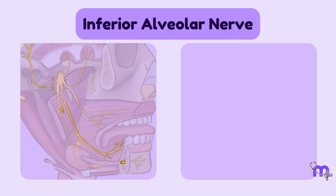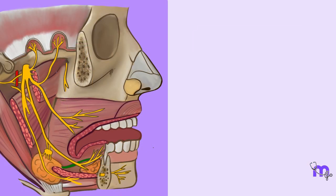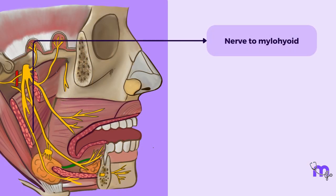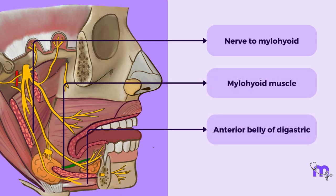The inferior alveolar nerve provides sensory innervation to the lower teeth as well as to the chin and lower lip. This nerve also gives off branches that innervate the mylohyoid muscle and the anterior belly of the digastric muscle.